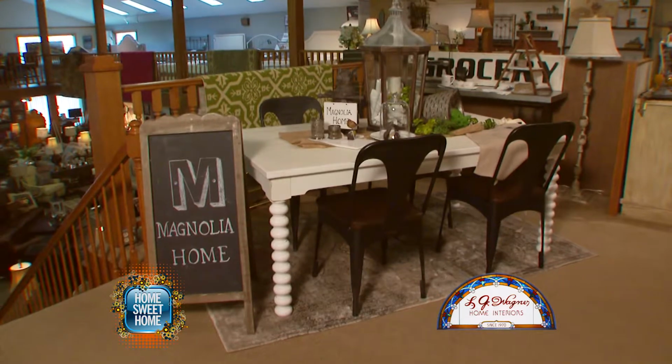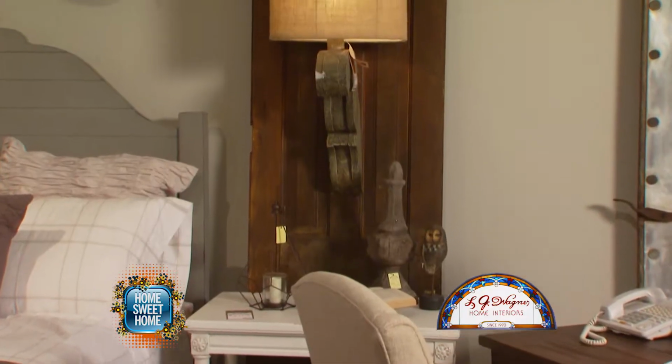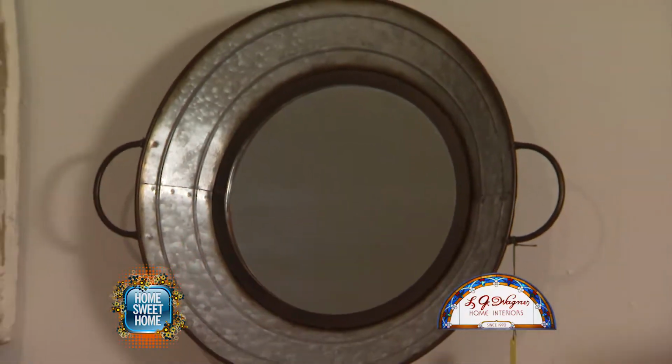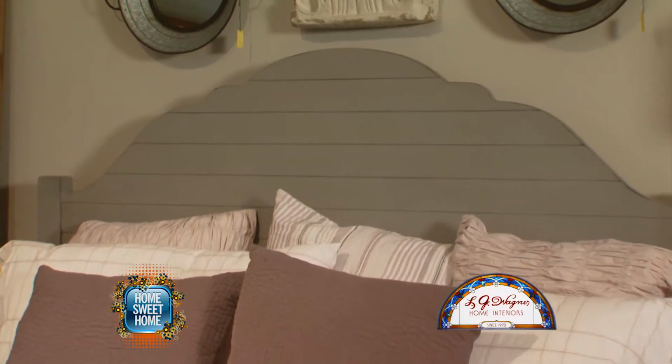Everybody's kind of familiar with their farmhouse collection, but they do offer other styles as well. They do. They've got 6 different styles. She has a French-inspired style. She has primitive, industrial, boho, and we've got a little bit of each group. If I want my shiplap, gotta have my shiplap, where am I supposed to go?